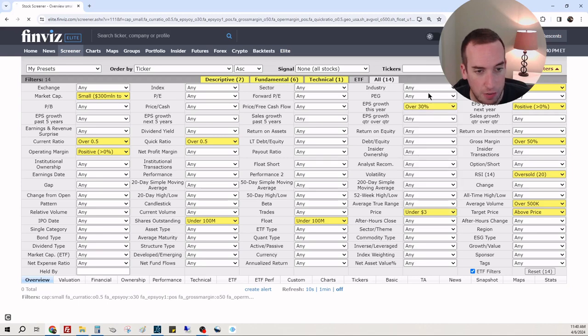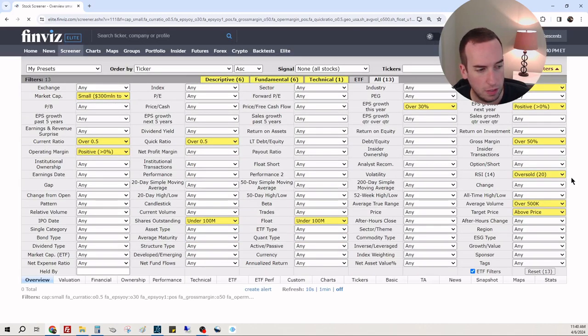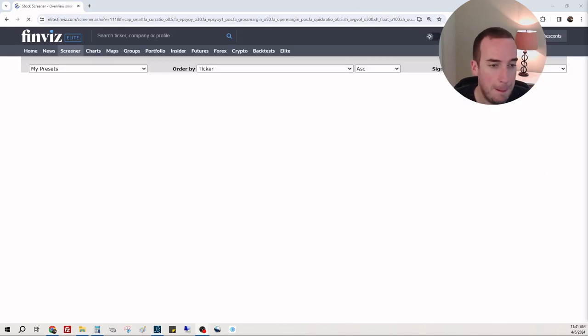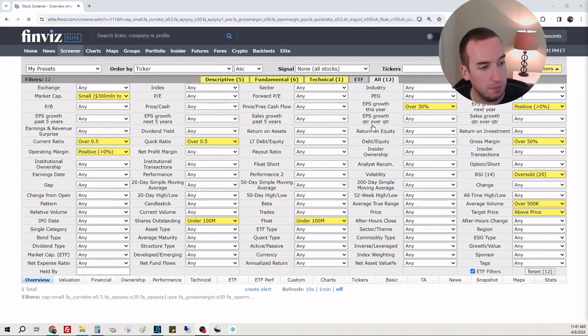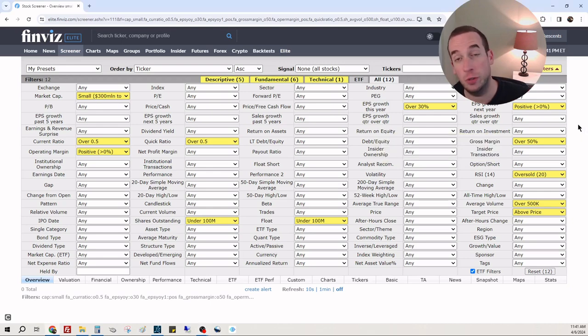Let's remove the price and see if we get anything else here. Still nothing, that's fine. Operating margins are positive, low floats, quick ratio, there is some debt in there. Earnings per share growth is very high. The country is the USA. Let's just remove the USA. So again, a very, very fine-tuned scanner here. I just updated a couple things to see if we could get a hit.